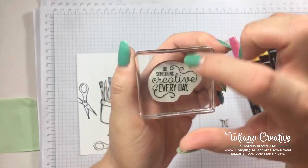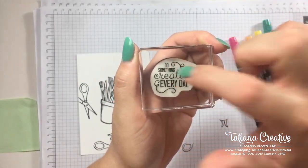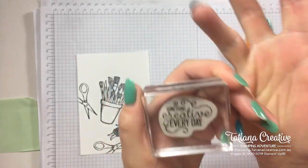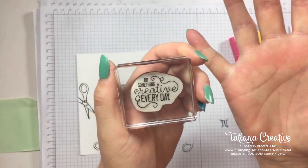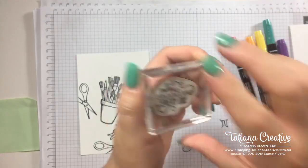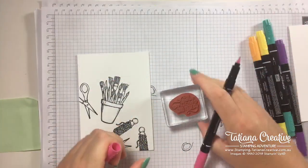So I've got the colors that I'm using all here, and I kind of worked out that there is "do something creative every day." So do something creative every day, and then the swirls. But I'll do something as one, the swirls as one. Okay, so I'm going to color each of these.